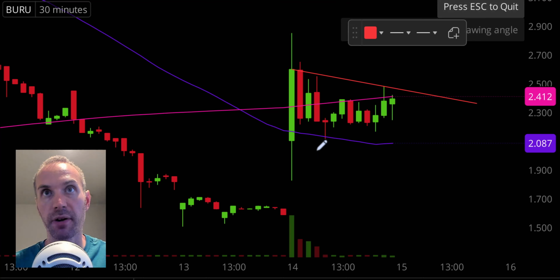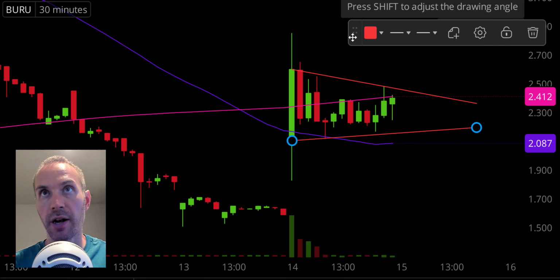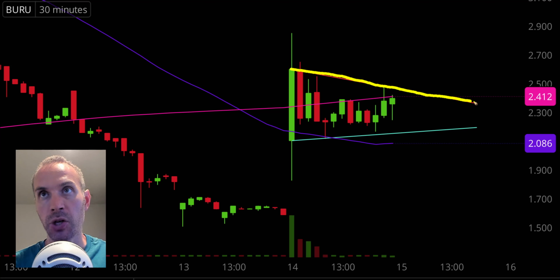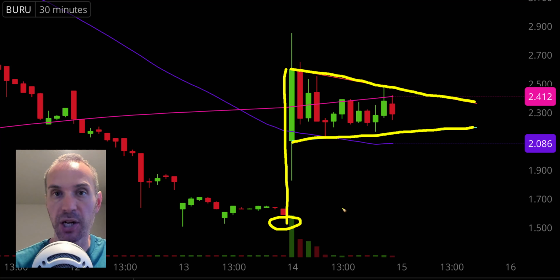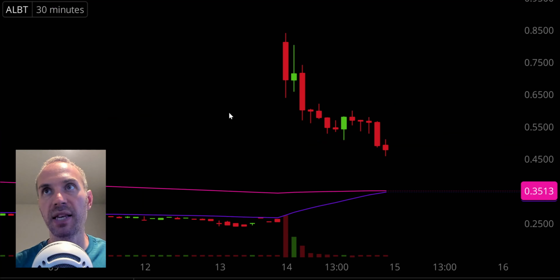So there's our area of resistance. There is our area of support. Again, let me change that to green. And then to make it easier to see, let's go with the same color. So resistance, support, big move up, golf hole down here, another bull pennant pattern. So once again, same price range. If you like these stocks down below the $3 to $5 range and you like bull pennants, definitely keep an eye on BURU.